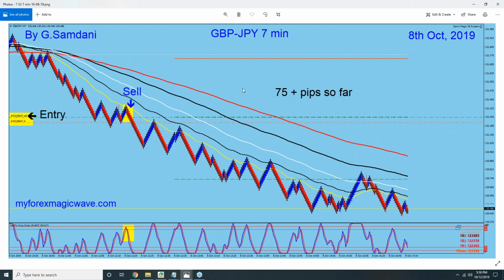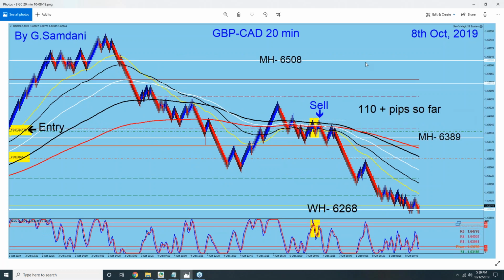So this is on the 8th again, pound yen, this is the second entry, beautiful long 75 pip. Then comes on all the pound CAD. Now see, almost every pound pair except euro pound, I had a trade on all of them. This is also short on pound CAD for 110 pip.